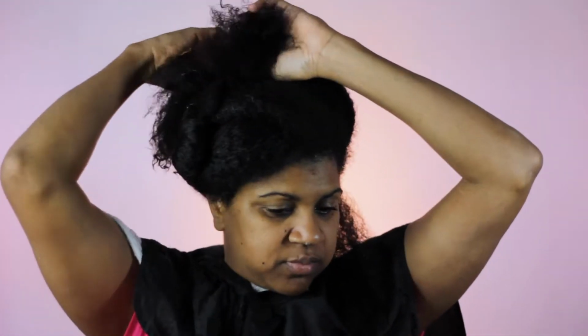I didn't spray that first piece because it's still pretty wet, but I will have to go in with my water bottle as I go through. And of course, I'm going to use the same products and the same techniques that I normally do. I go in, of course, with my water bottle, my Denman brush, Rattail Comb, same things that I normally use.